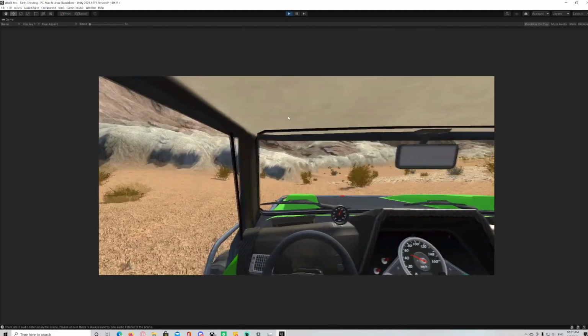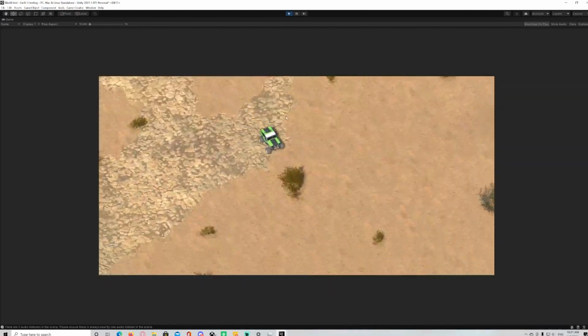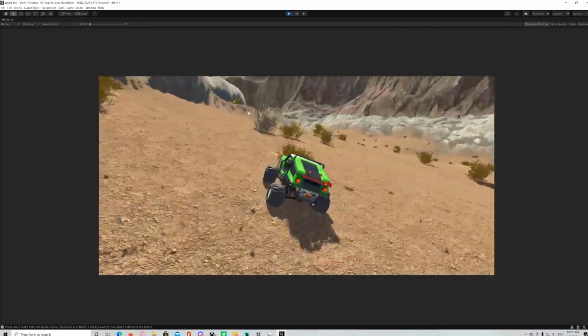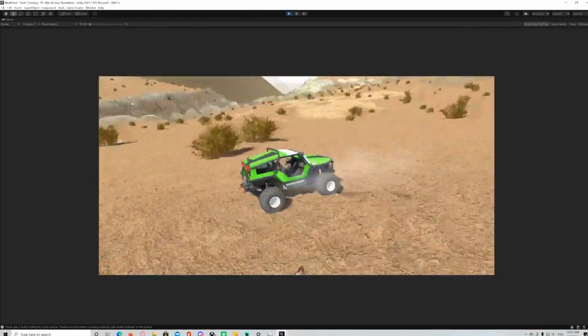It's not a one-to-one comparison, obviously. There's no greenery and it doesn't look that good, and I don't think the physics match up as well compared to Nathaniel's video, but I get his point. I can see what he's trying to do here. I can see what he's trying to say.